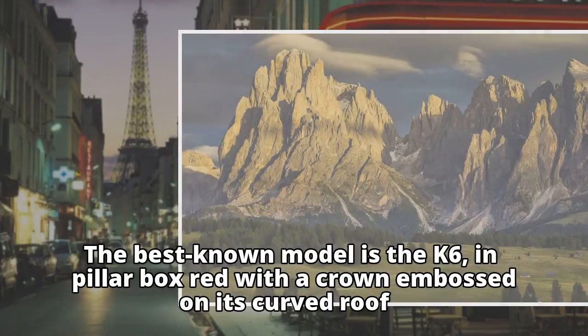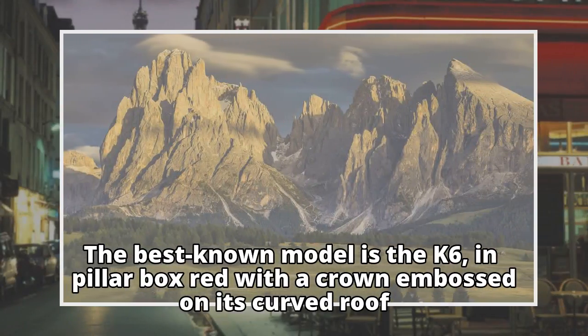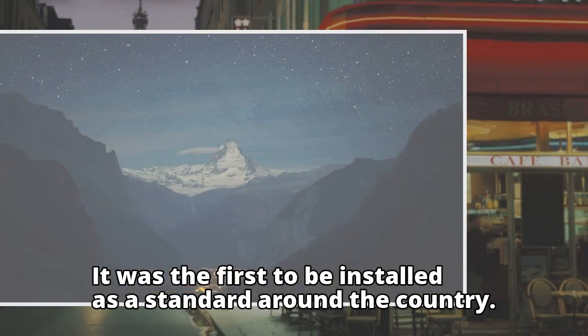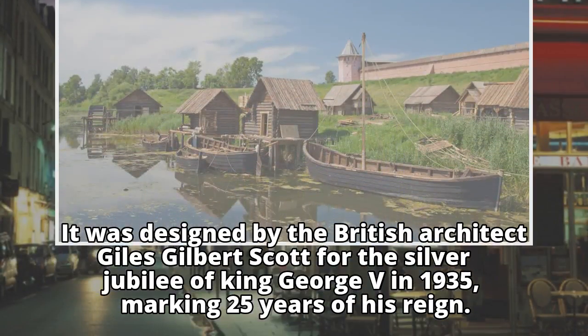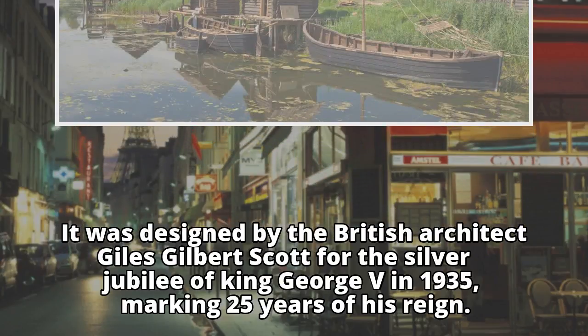The best-known model is the K6, in pillar box red with a crown embossed on its curved roof. It was the first to be installed as a standard around the country. It was designed by the British architect Giles Gilbert Scott for the Silver Jubilee of King George V in 1935, marking 25 years of his reign.